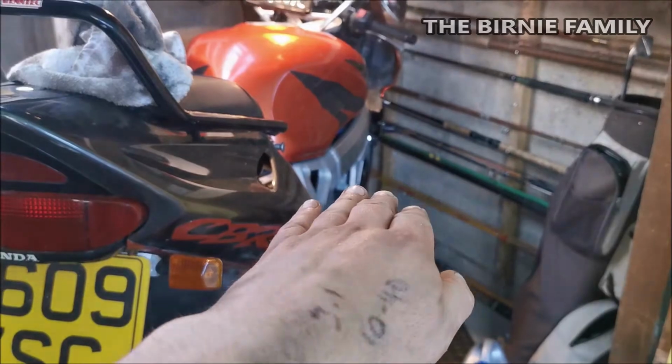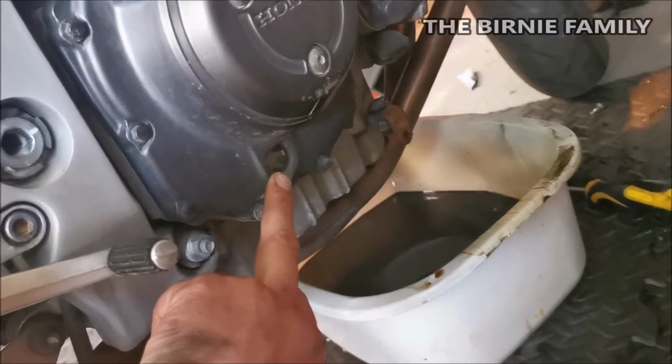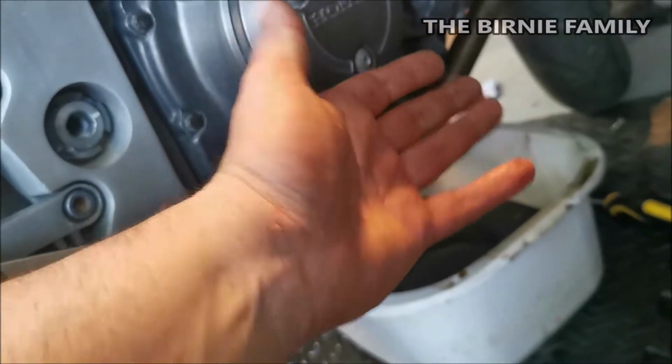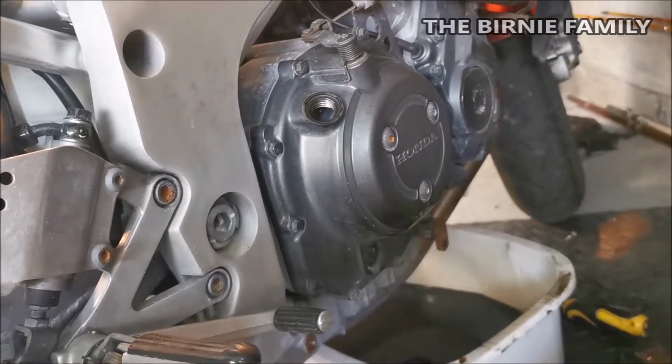If it's on the stand, it's obviously sitting like that. And that means then it doesn't give you the proper reading down here on the little oil window, you see. So it's very important, guys. Again, if the bike's over that way, the oil level's going to drop and you're going to think you need to put in more, but you don't. But 3 litres, guys, that's all we're needing.